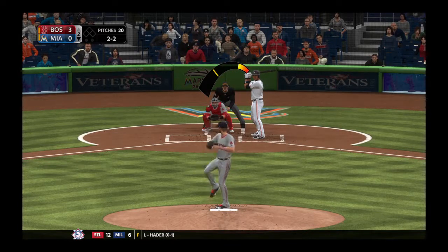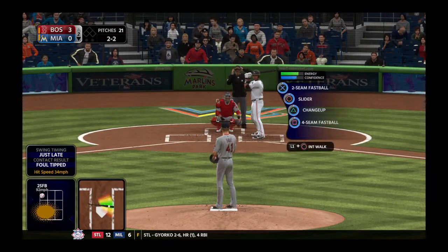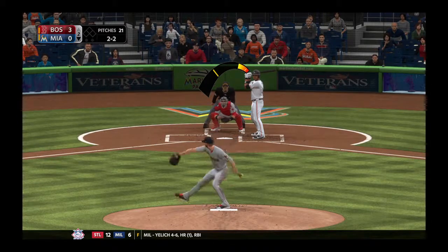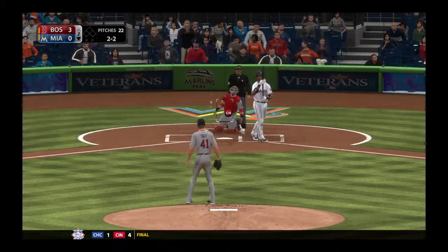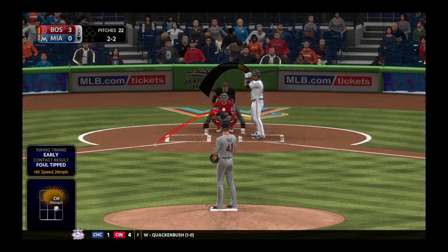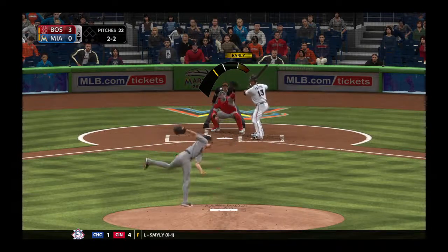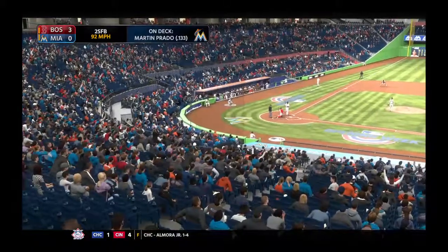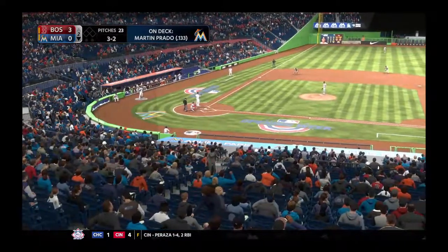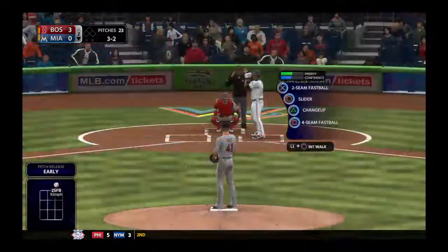Here now the 2-2. Fouled away. The 2-2 one more time. Doesn't get the zone. Count full now. That was kind of a gift to the hitter. He's up there probably thinking of protecting on 2-2, but when you launch a ball that high out of the strike zone, it's obviously easy to take that one.